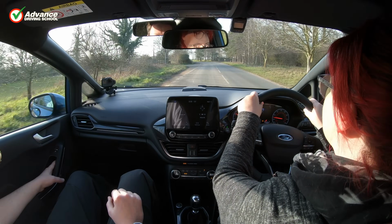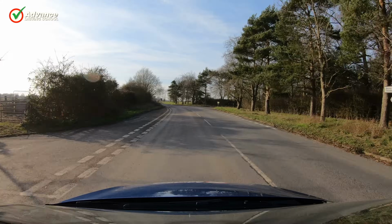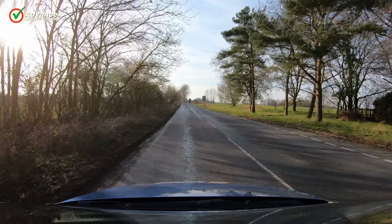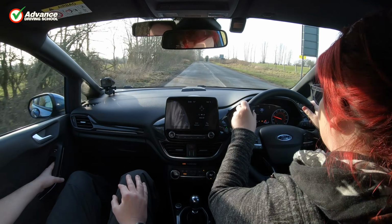Out of interest, any idea what the speed limit is here? 30? If it was 30, there'd either be 30 signs or street lamps. Oh, I think it's 60. You're correct, yeah. Not that we should probably go 60 along here. It's just nice to know that's the maximum.